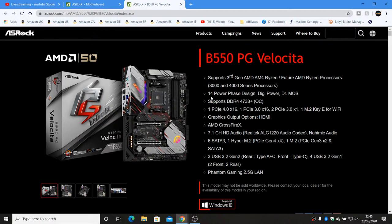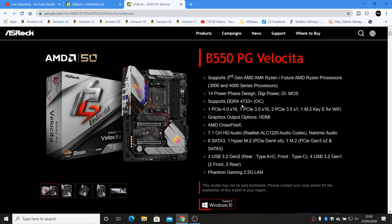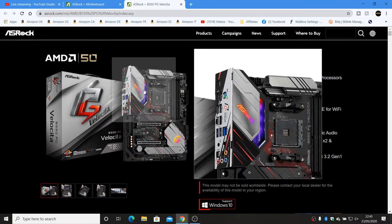So here again, we've got a 14 power phase design, DigiPower DRMOS, same memory support, DDR4 4733 on an OC, and pretty much the same standard. Phantom Gaming, that was a brand, like ASRock Phantom Gaming. So 2.5 gigabit LAN, doesn't say whether it's Intel or not. I'd imagine it probably isn't at this kind of level. Could be though. Again, looks pretty decent.